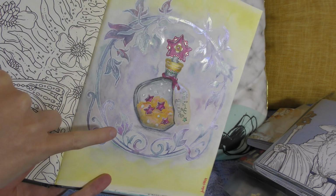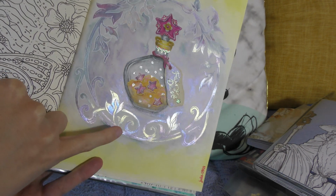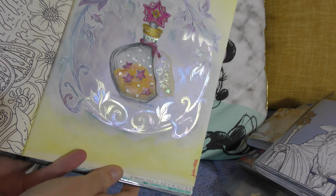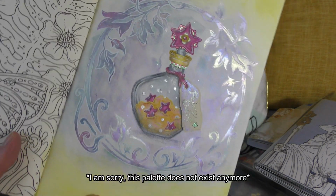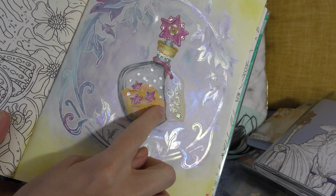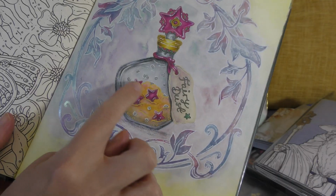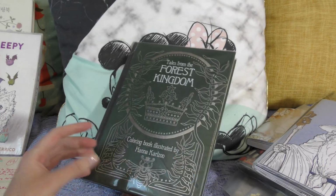I've also used some AliExpress watercolors. This watercolor is pearlescent and it has a duochrome effect. I really like the leaves like this. And for the details I've used my gel pens here for the fairy dust, my hybrid gel pens from Pentel, and some glitters. I was very happy to go back to my Hannah Carlson book.